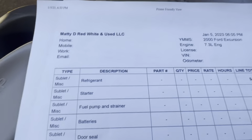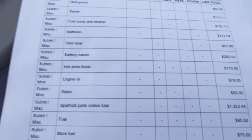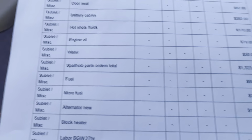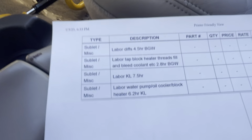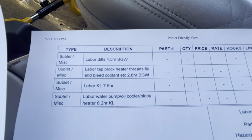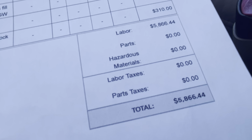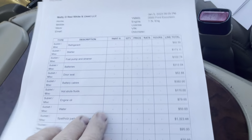All right, so we did refrigerant, a starter, a fuel pump and strainer, batteries, door seals, battery cables, hot shot additives, engine oil. We ordered more parts, $1,300 right there. Alternator, block heaters. We had to replace the oil cooler. We had to replace all the fluid for the differentials. Just a really good overall service that this big guy needed for a grand total of $5,860. And this was at a friend price of $50 an hour labor. So Lord knows how much this would cost otherwise.